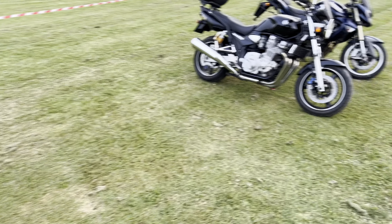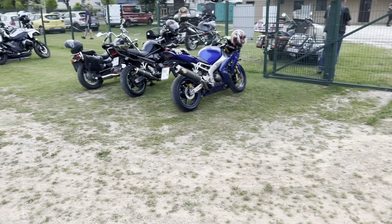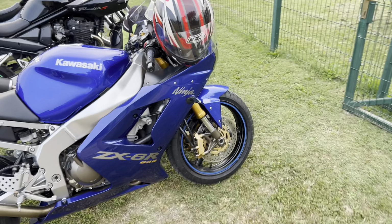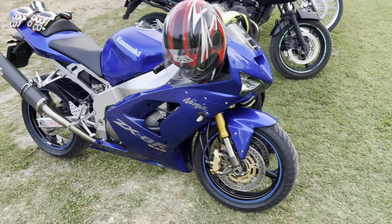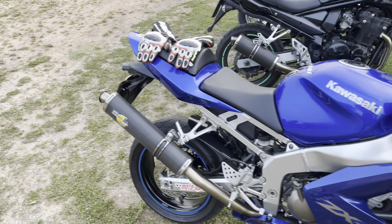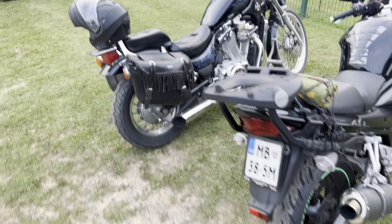Over here we have just some normal bikes, nothing too special here. We got two Yamahas, we got a Kawasaki right here. Let's check this though. This is a Ninja, actually. I like Ninjas as well. I don't know much about this. I don't know anything about any bike here, but I'm trying my best because I'm more of a car guy than a bike guy. This thing here is nice though. I like this one.